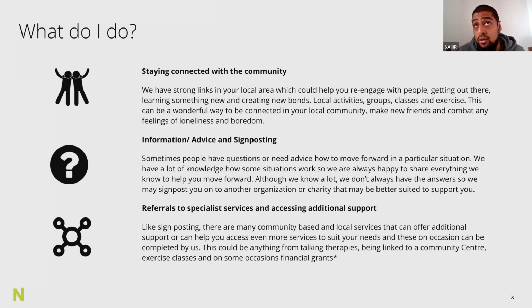Now, it can be complex to explain how that works. So in the session, I would explain to my clients exactly what the process will be if we need to make an additional referral elsewhere. As well as that, there are talking therapies linked to community centres, exercise classes, volunteering, and on some levels, access to grants as well. This could be for various different reasons, and again, we have to approach every situation in its own way.